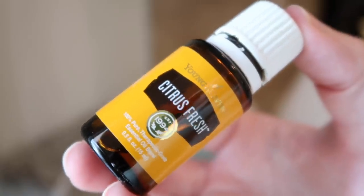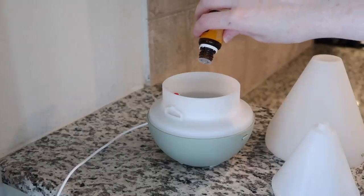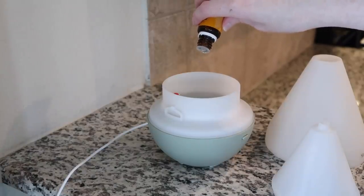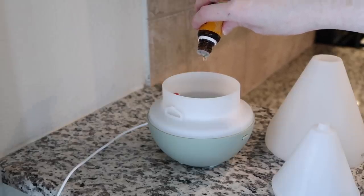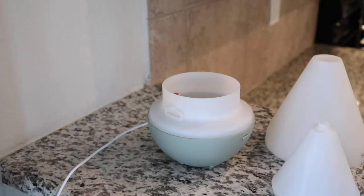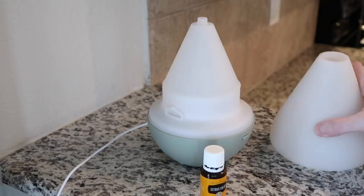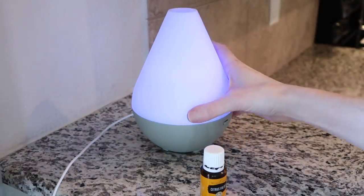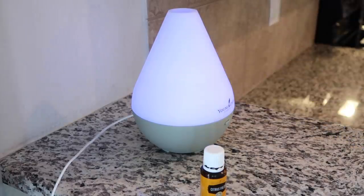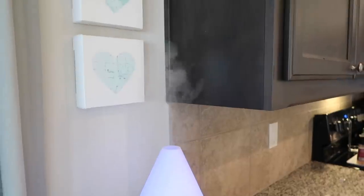Now that our kitchen's just about clean, I love throwing some citrus fresh or lemon or orange or peppermint or thieves into my diffuser. I use Young Living oils and a Young Living diffuser. I do not sell either of those things, but I have been like a member for a while, and so I can place an order when I want to. I love the citrus fresh. It's exactly how it sounds, and it just smells really nice in the kitchen and leaves such a nice light fresh scent, especially for spring. And so you can see here's the nice diffuser going off.